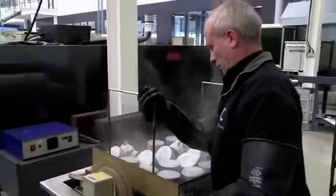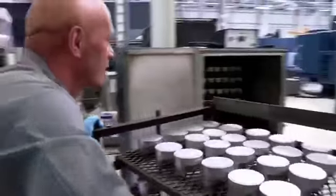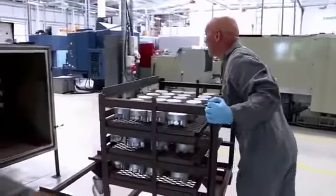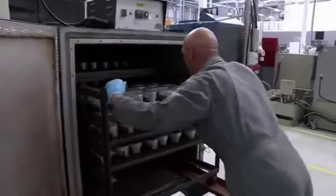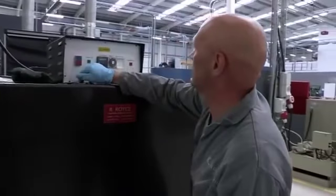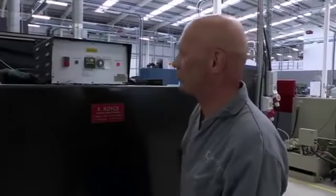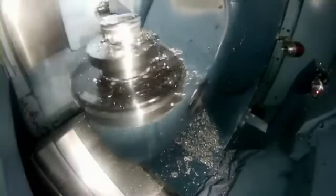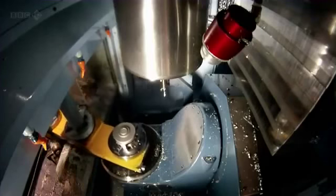As you can see, before acid, after acid. Now we come to the fun bit. Pushing this into the aging oven, something you have to put your back into. Close the door. Check the temperature. 185, job done. At full speed, each piston travels up and down 140 times a second. So precision engineering is essential.